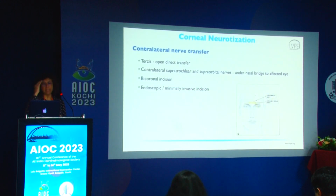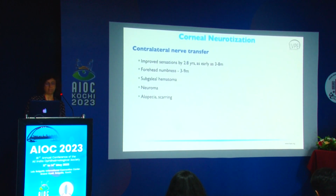So this technique involves a contralateral nerve transfer, like I showed you, where you take the nerves from the opposite side and you transfer them. The bicoronal incision was what was done initially, and now we have moved to minimally invasive. So how does the outcome get affected by this? As early as 3 to 8 months, there can be improved sensations, up to 3 to 4 years down the line. The forehead numbness which I mentioned, because obviously you're going to take a nerve and remove it from its original site of innervation and direct its neurons somewhere else, is there for about 3 to 9 months, and the collaterals will grow in and cover that.